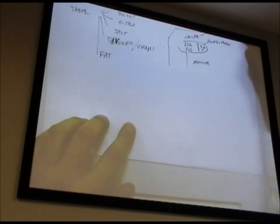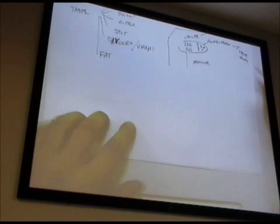And the fungiform papillae form about 5 taste buds each. And each taste bud then has a clustering of taste cells.